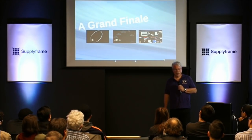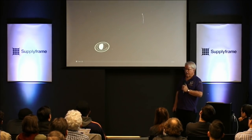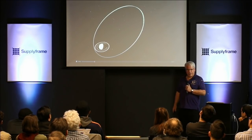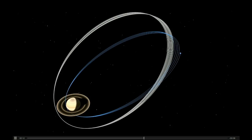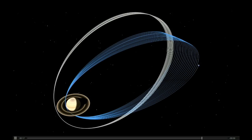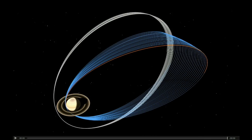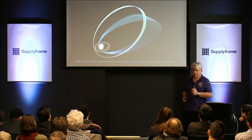Enceladus is one of the places that we want to go back and have a good look. So we finished up the mission by taking a gravity assist at Titan that put us into 20 of these orbits that came in as close as the F-ring. So we got really good up-close images of the rings and of Saturn. And then these blue orbits, another gravity assist, put us through 22 of those, and the final one we burned in, became a meteor with our spacecraft into the upper atmosphere of Saturn, going 125,000 kilometers per hour.